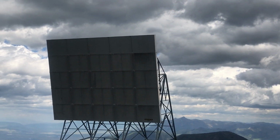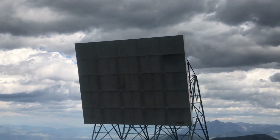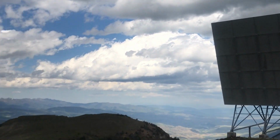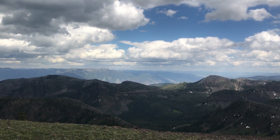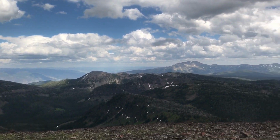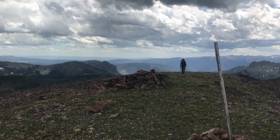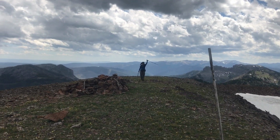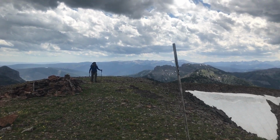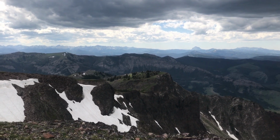So that is a microflector. It bounces radio signals off the top of this mountain. This is incredible. Here comes Kurt. We made it, baby. I'm not spending too much time up here, though. Right. I don't like those.